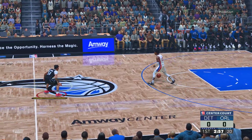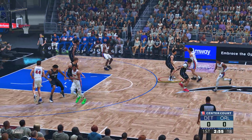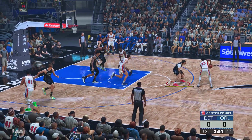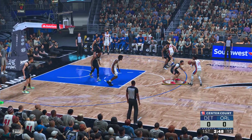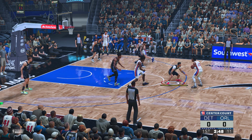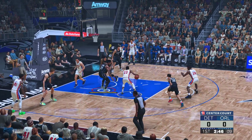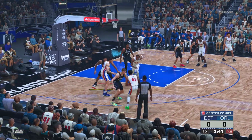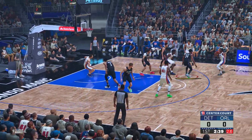Then we promptly lost 21 straight. And now the opening lineup for Detroit. Cunningham and Bey share the wing duty. Isaiah Stewart out there with Bogdanovic. And it's Ivey in at the point. And for Orlando, at the forward positions, it's Wagner and Banchero. The guard pair for them, Anthony and Suggs. And it's Carter in at the center position.